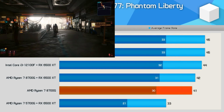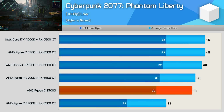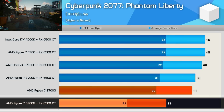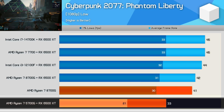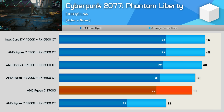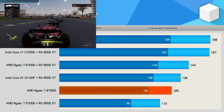The Cyberpunk 2077 Phantom Liberty results are quite shocking as they highlight just how bad the 6500 XT is, if I haven't already done that myself. Using PCI Express 3.0 with the 5700G, we're looking at 33 FPS on average, making the discrete GPU slower than the iGPU of the 8700G. Then if we enable PCIe 4.0, the 6500 XT is able to edge out the 8700G's iGPU, so weak performance all around really.